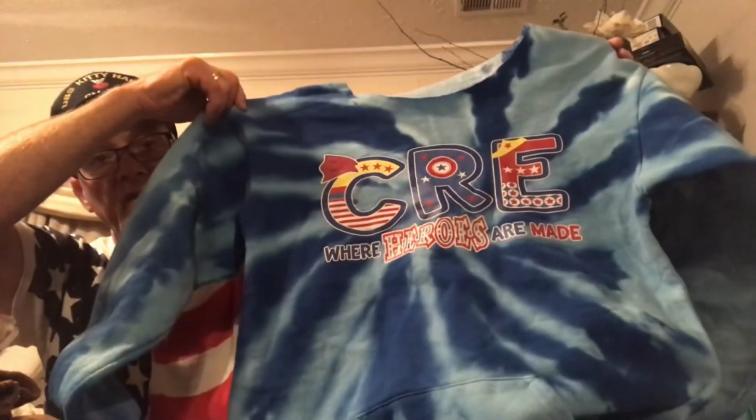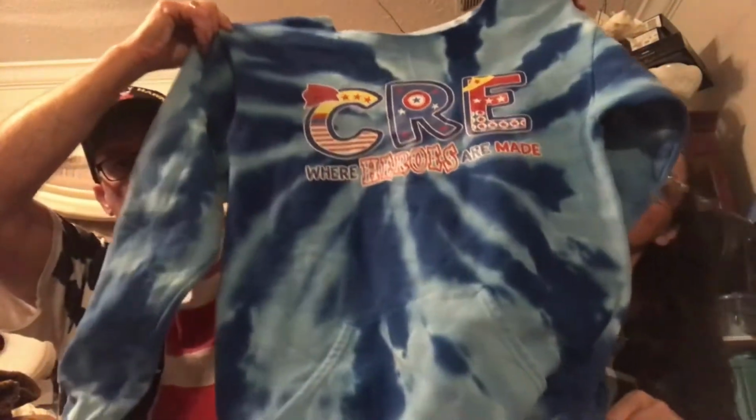This one they cut the neck. It's a distressed sweatshirt, a tie-dye sweatshirt. Yep. That one's going to be confiscated by the daughter.